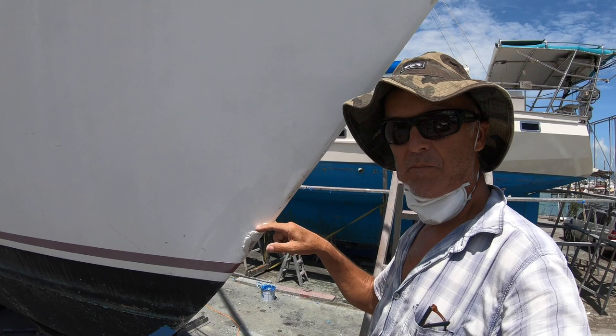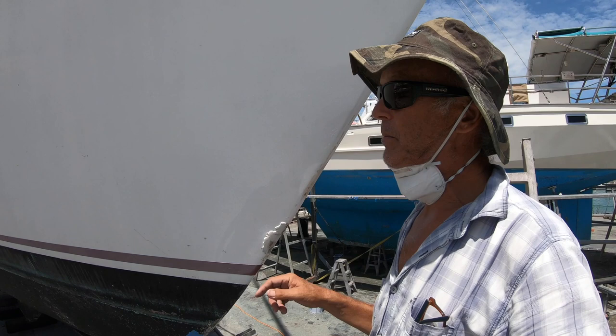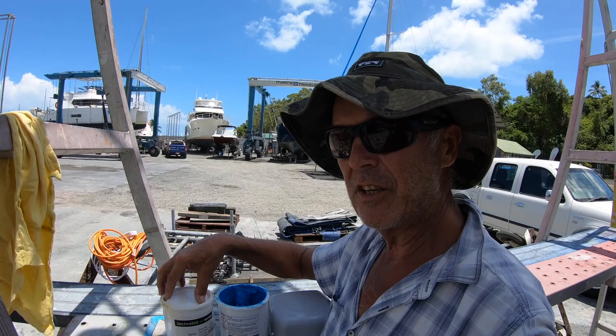So what I'm doing is I'm just grinding that out basically, and going to fill and fair this before we do a bit of a touch up on this area on the stem here to put it back to its former glory. So I'm just mixing up some filler. I don't know how the sanding is going to be here because there's constant noise. Anyway, we'll do our best.